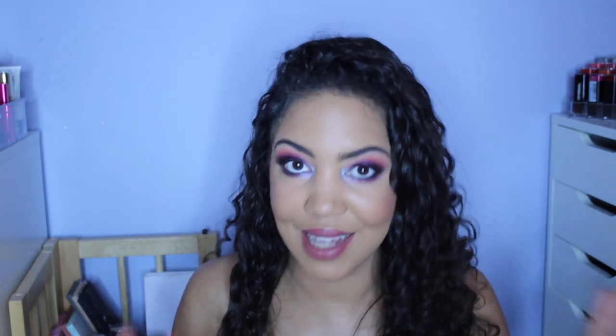If there was a set with a bunch of these lip crayons, maybe 4 lip crayons in nude wearable shades, I would consider that if it was a reasonable price. But I'm probably not gonna go out and buy individual full-size lip products just because I don't think they're that much better than the drugstore, but they are good and I like them. I love this one. Definitely gonna keep wearing it.